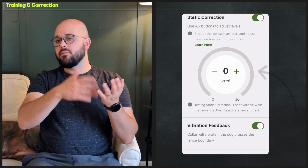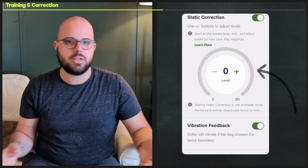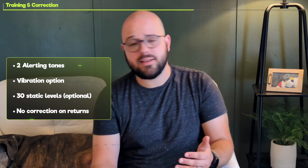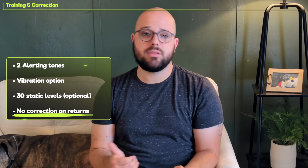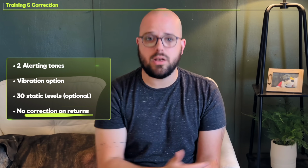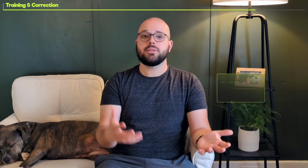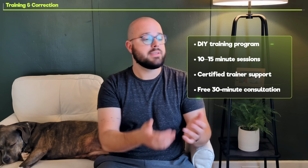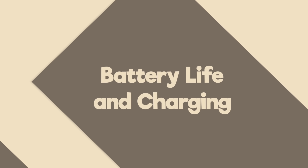Plus, levels of static correction are all fully adjustable in the app based on your dog's temperament. One other thing I liked is that it doesn't punish your dog for re-entering the boundary. Rather than static correction again, it just plays the alert tone as they cross through. Also, the training materials that they provide are pretty solid. They're developed by real trainers that give you straightforward daily sessions that most dogs seem to pick up on pretty quickly.